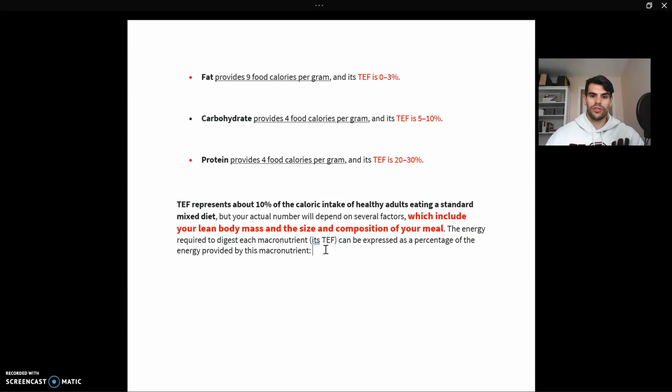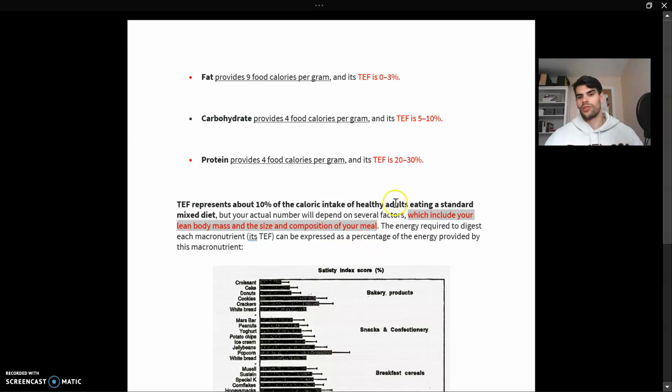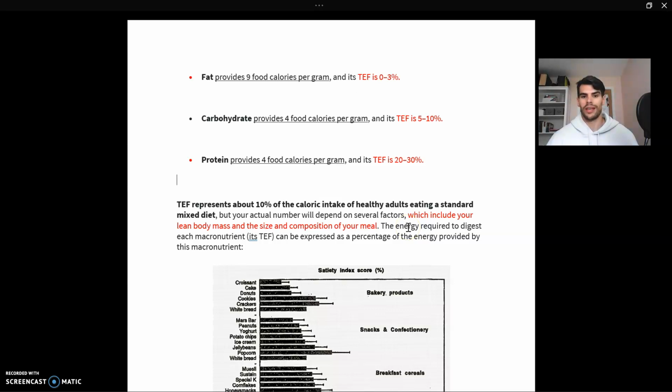So what I also want to show you is this graph here. Another thing that's worth talking about when we talk about fat, carbs, and protein is that they're all different when it comes to a satiating score, right? And all satiation means is that you're going to feel more full when you eat certain foods, because of their compositions and things like that. For the most part, you usually hear people say that protein's more satiating compared to fats and carbs.